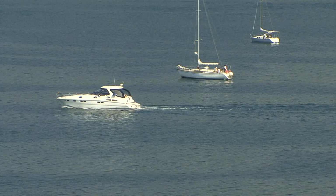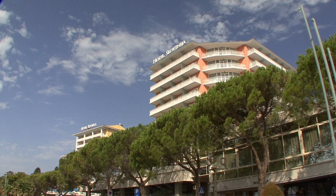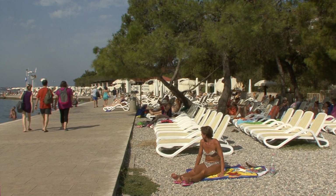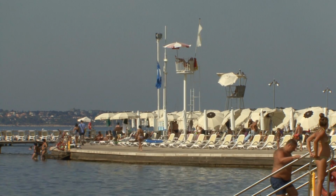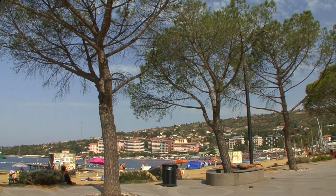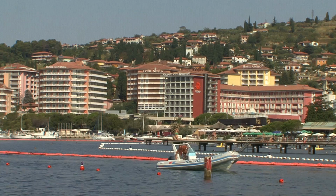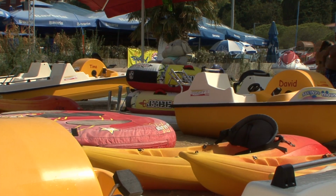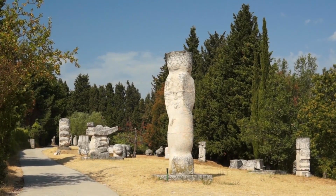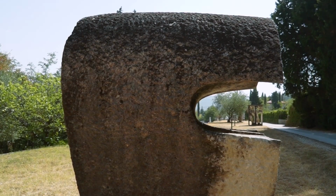Portoroz is the only real resort in the Slovenian Riviera, with several hotels lining its waterfront. Since the Danube monarchy, it's been a fashionable meeting place of both the rich and nobility of Central Europe. Rose Harbour is well known for its sandy beach and leisure facilities. And on the opposite foothills of the bay, within the grounds of a former villa, are various modern stone sculptures.